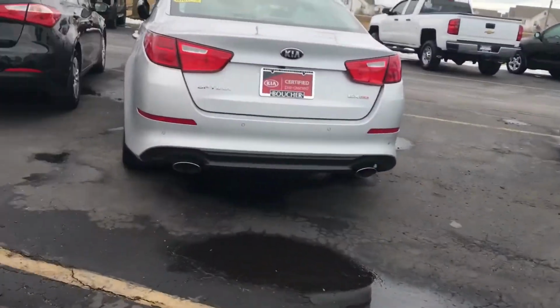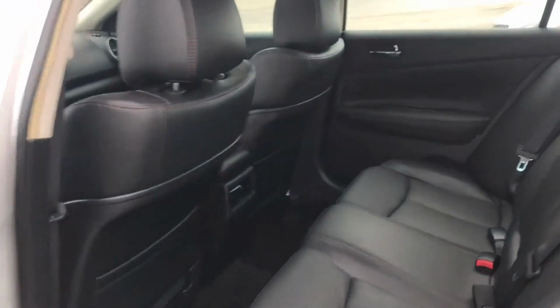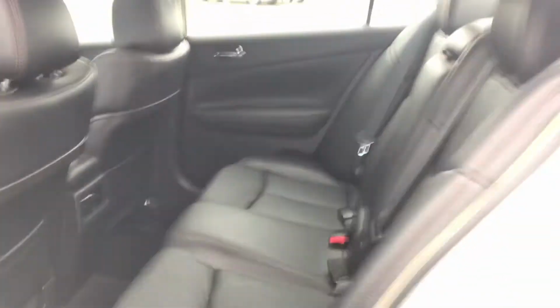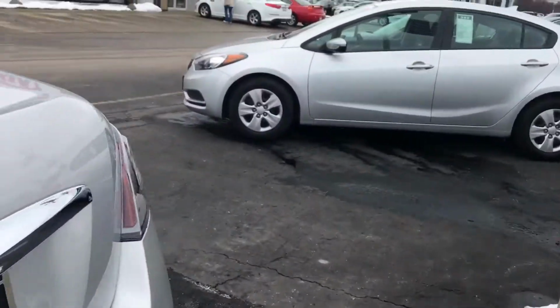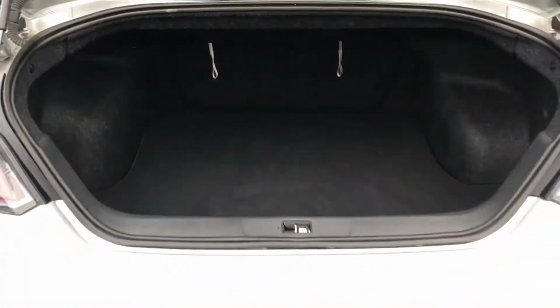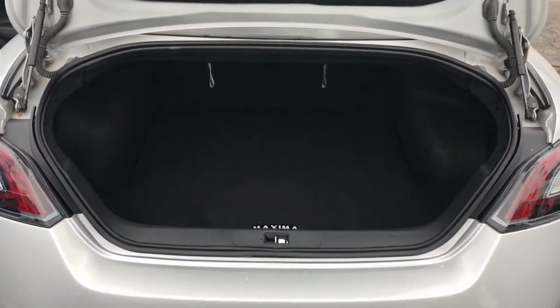Let's go around the back. As you can see here, this gives you a better look of that really nice black leather with that red trim as well. Also, plenty of leg room back here too. Let's take a look at the trunk here, and as you can see, very good size, perfect for all your storage needs.